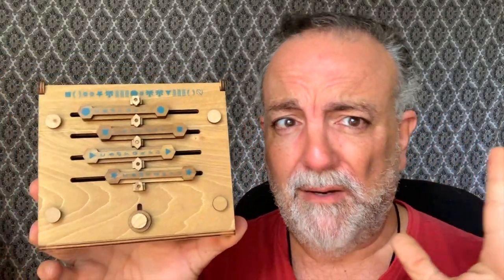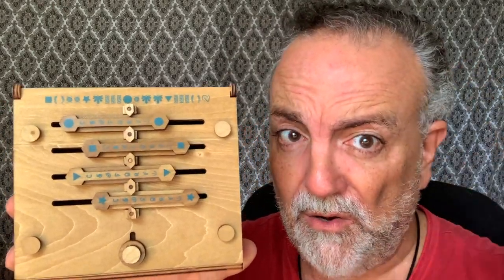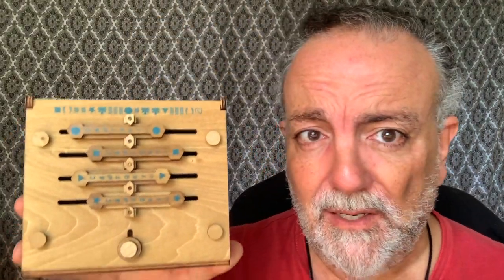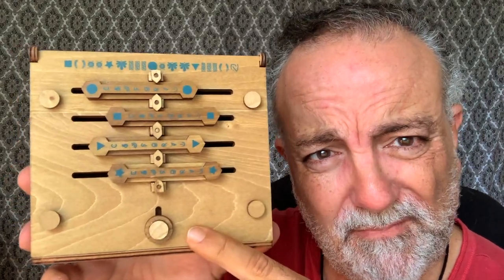I'm going to talk about how you solve this box now. Okay, so if you don't want to know, you can turn away. You can just go buy it, True Genius, this Caesar's Codex. This is a new puzzle that they put out recently.